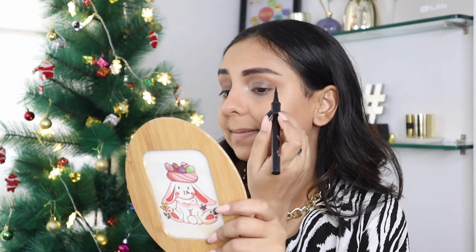I'm not going to do a full wing eye, which typically I really like. Let me try and do something different today and tell me what you think of this wing. Of late, I've really been using wings just at the tip. Should we do that? Should we just do a wing at the tip today? Might be interesting. Let's see.